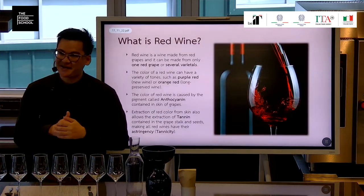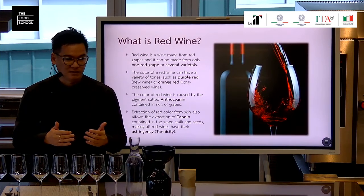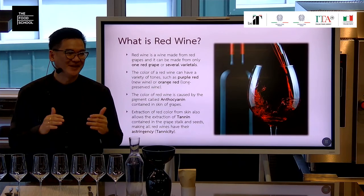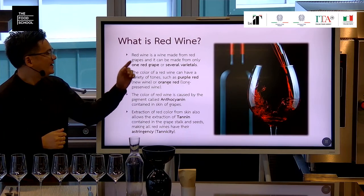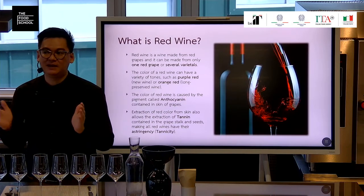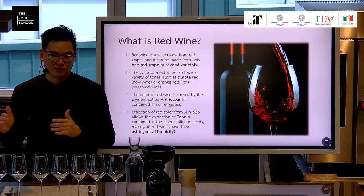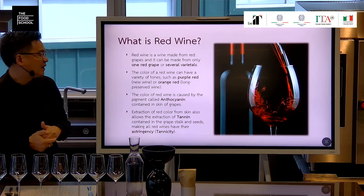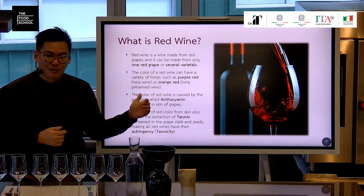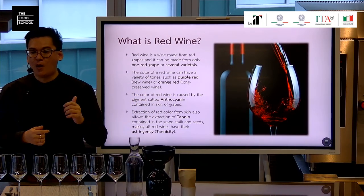Today, as I mentioned, the topic is red wine, Italian red wine. So what is a red wine? You might say, oh, the wine that has a red color. That is correct also, but in terminology, red wine is a wine made from red grapes, or a mix of many types of red grapes. So it can be just one single grape or many grapes, what we call a blend. And the color is not just red. The color ranges from purple red, ruby red, garnet red, and the last one is orange tone.